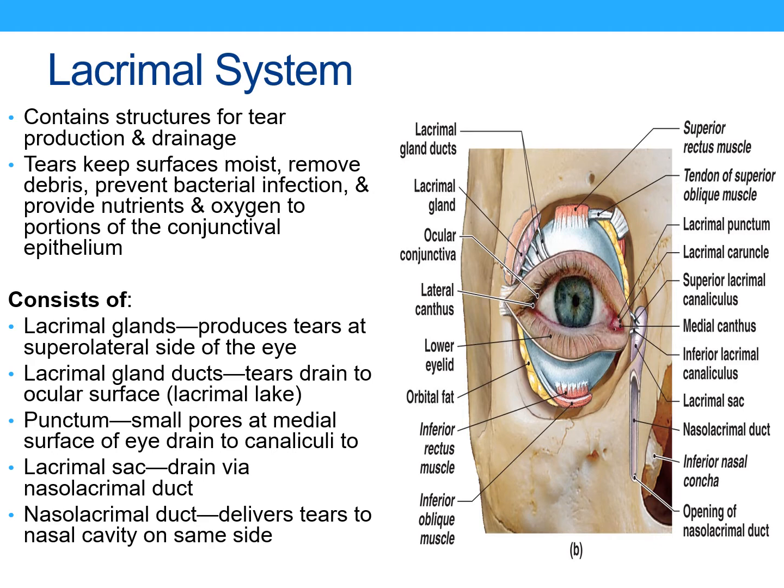The lacrimal system is the system of tear production, and that helps to lubricate your eye, prevent bacterial or viral infections, provide nutrients and oxygen to portions of the eye itself, and keep those surfaces moist. The lacrimal glands produce tears at the superolateral side, so the upper outer side of the eye is where you find the lacrimal gland, so you have one on either side.